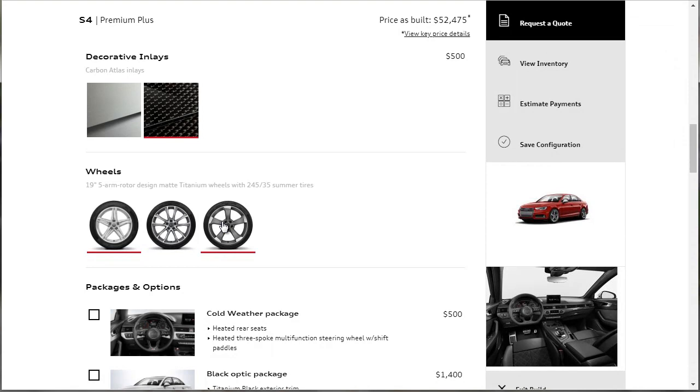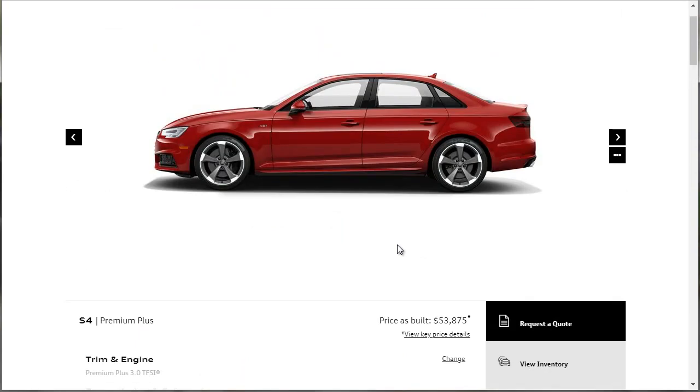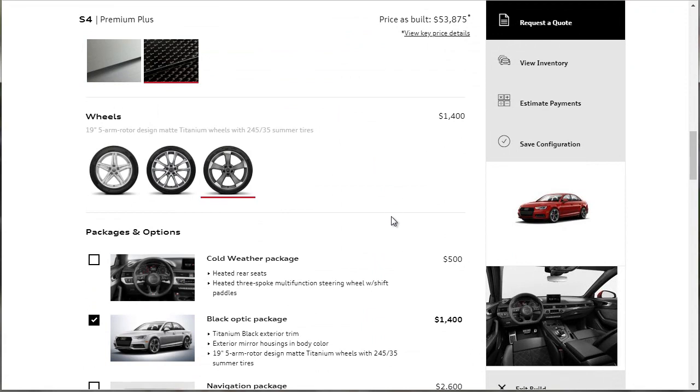But this wheel, however, the 19-inch 5-arm rotor design, I love this wheel on the S8, and I'm sure I'm going to love it on this S4. Let's see what that picture looks like now. Hopefully yeah. Exactly. That's the wheel to have. So that's a $1,400 option. Happy to pay it. Right now, that's cheap.